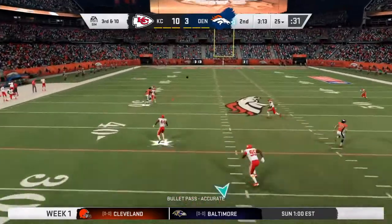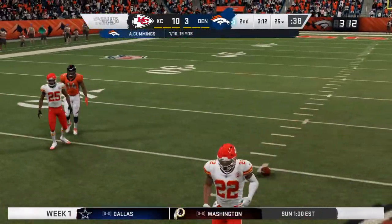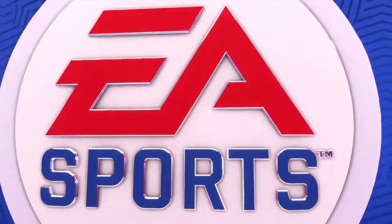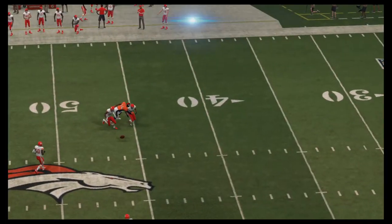Back to throw. Cummings. And it falls incomplete after almost being intercepted. A pick there would have been great. The good news for the defense now, it's 4th down. I don't know. He had to be pretty quick with his fingers to start and stop after the ball hit the ground.